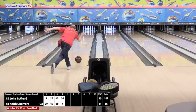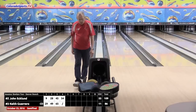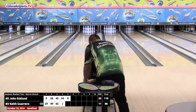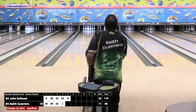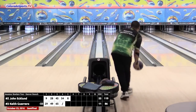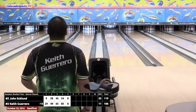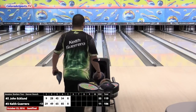All right, 13-pin match here, in favor of Keith. I mean, John. Sorry. Crossover. There you go. So he's got 54 in the fourth, strike in the fifth. Meanwhile, Mr. Guerrero, the last two shots haven't finished for him. John's still up 13. Great shot. You can almost tell, that ball just sets up so sweet. He can cut the lead to a couple pins here with a double.